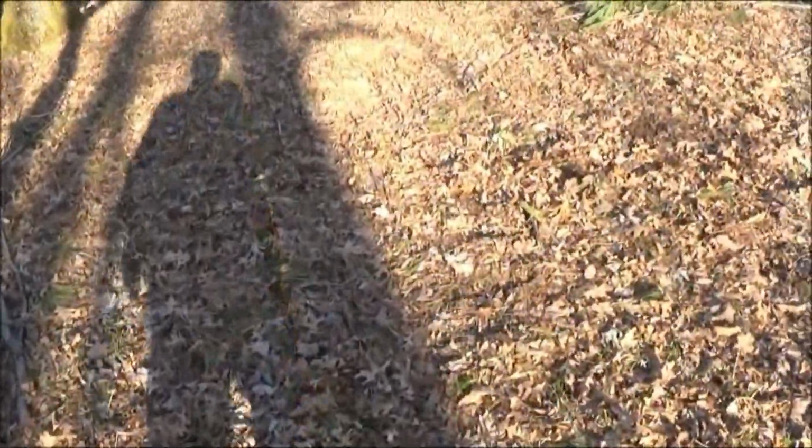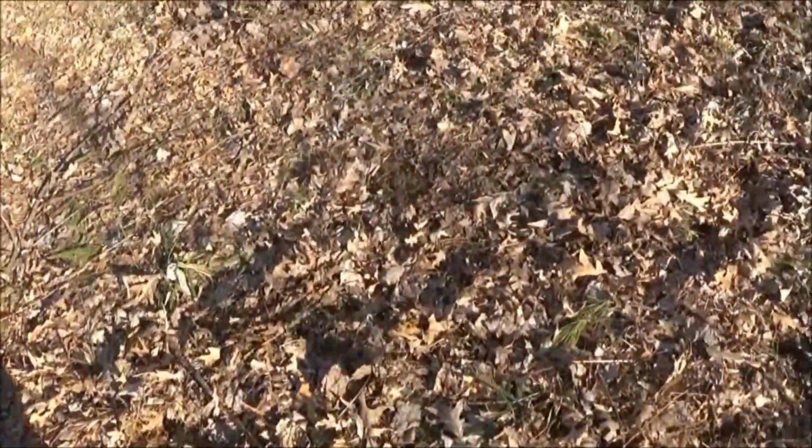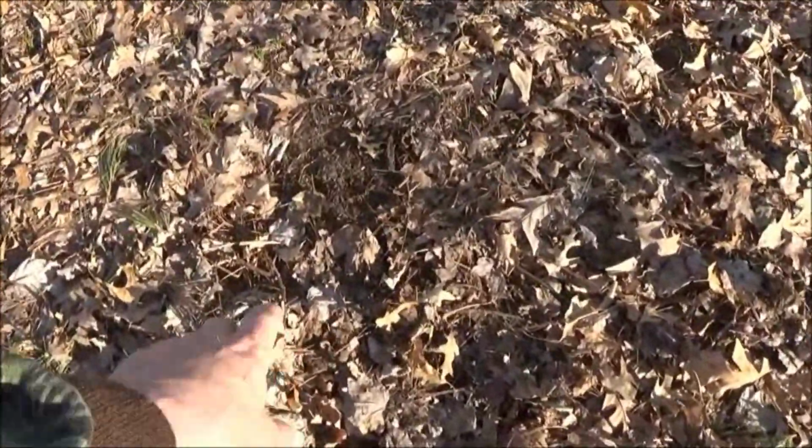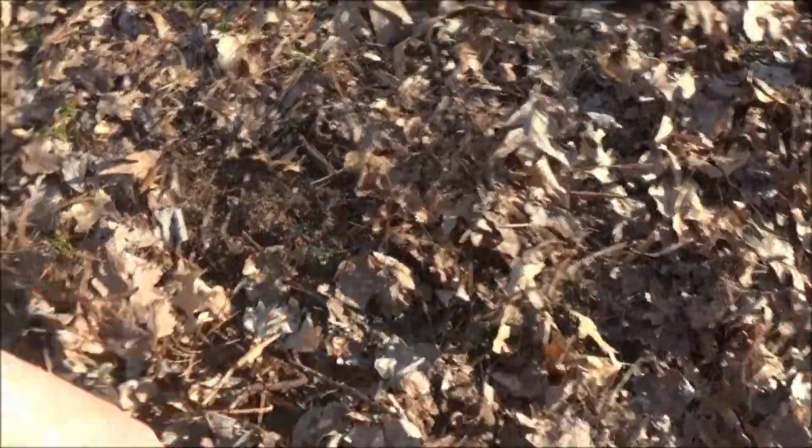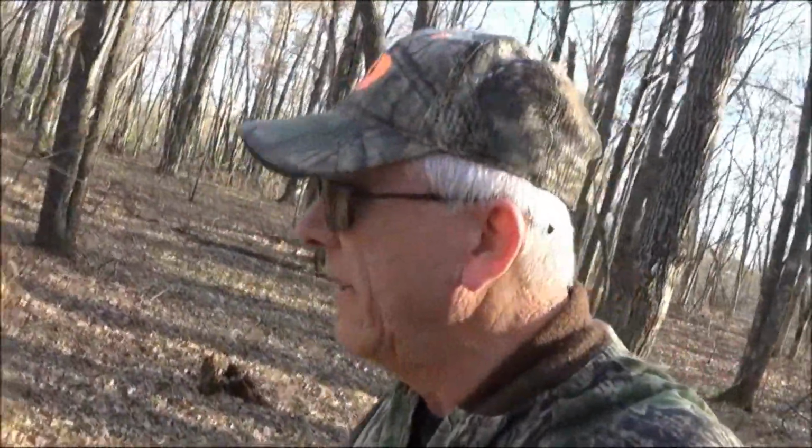I ain't got a lot of time, but I'm looking for some turkey sign. It looked like there were some scratchings on the trail. Oh yeah. Right here, we've got turkey scratchings. And there's our blind. My problem is I can't spend a lot of time looking here. So we're just gonna fan out and look around real quick.